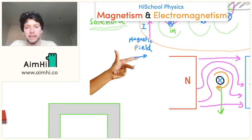And then the second finger, this one, second finger, represents the current.